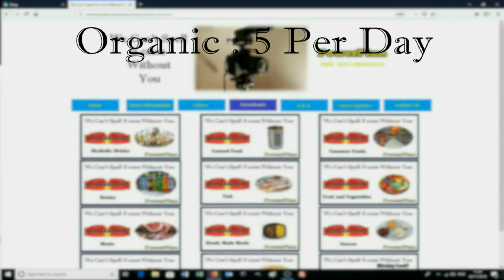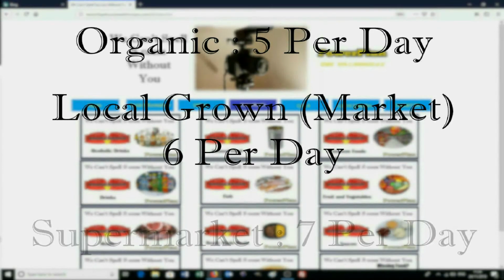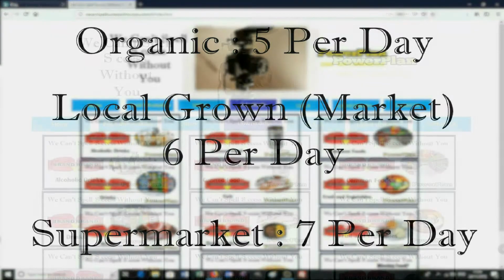If you actually purchase fruit and vegetables from locally grown farms or markets where they're not covered in wrapping, then we need to eat 6 a day. And finally, if we get our fruit and vegetables from the supermarkets, then we simply need to eat 7 a day. And this will give us what is perceived by the NHS as being a 5 a day, and this will give us the nutrition that we need on a daily basis.